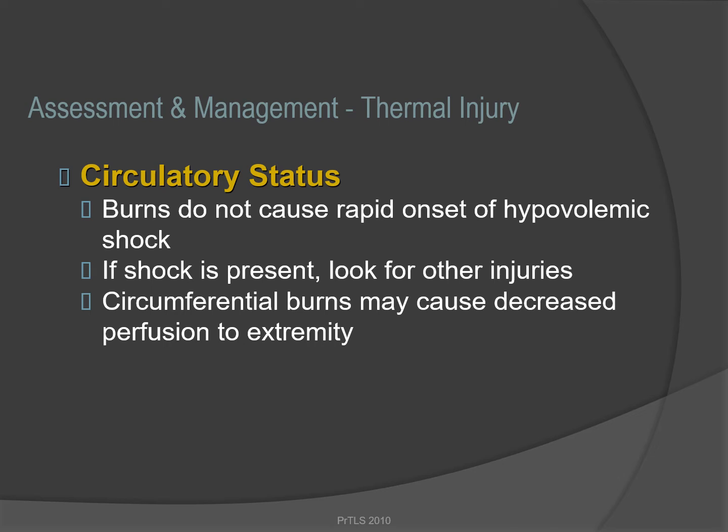Next is assessing your circulatory status and initiating fluids. Goal is to maintain perfusion and avoid over-fluid resuscitation. Burns are associated with significant fluid shifts and losses due to local and systemic changes in vascular permeability. In the first 48 hours, patient actually can develop burn shock, which is a combination of hypovolemic, distributive, and cardiogenic shock due to massive dysregulated inflammatory response.